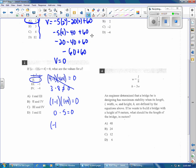Negative 1 minus 1 times negative 1 plus 4. Does that equal 0? Negative 1 minus 1 is negative 2. Negative 1 plus 4 is positive 3. Negative 2 times 3 does not equal 0, so I know this is not one of them. So without even checking my last one, I could make an educated guess that it's got to be 2 and 4, because I know it's not 1 and 3. So I can save myself some time of actually checking that last one and make an educated guess that it is in fact going to be B.